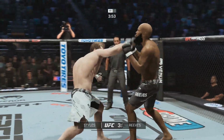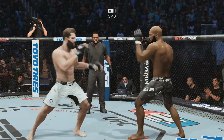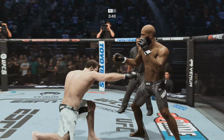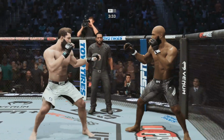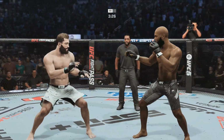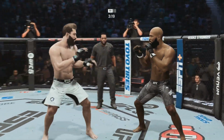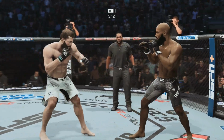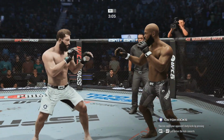Man standing. We're just getting started, and they are getting after it. These dudes are throwing bombs. This is going to be a great fight. Doubling up on the jab. Tries to work it into a takedown. Unable to land with that punch. Just over 3 minutes to go now.